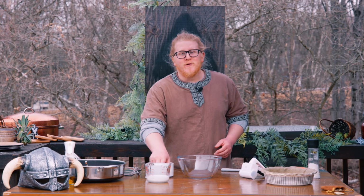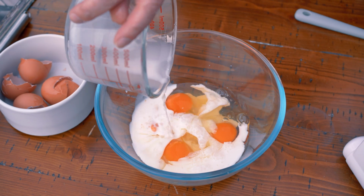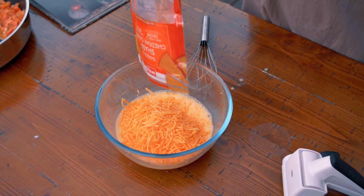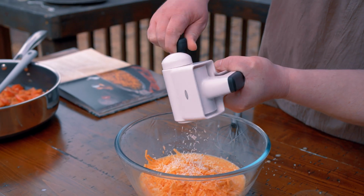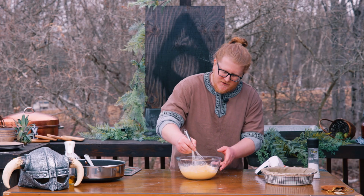Next up, we gotta crack 4 eggs right here into this bowl. Now that we got our eggs in there, we're gonna go ahead and add a 1/2 cup of milk. We're gonna whisk all this together, then we're gonna add some cheese. Once you have the eggs whisked up, you're gonna go ahead and add in 8 ounces of cheddar cheese. We're gonna take our fancy dancy shredder and shred in some Parmesan cheese. You want about a 1/2 cup in there. And then we're gonna whisk that up so everything gets combined nicely.